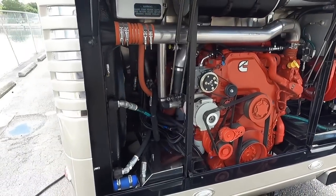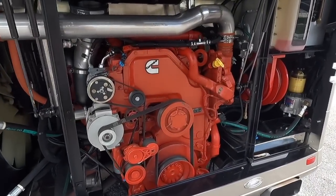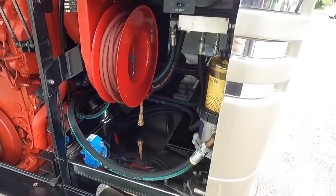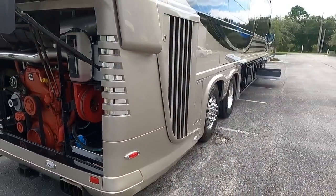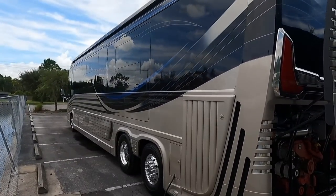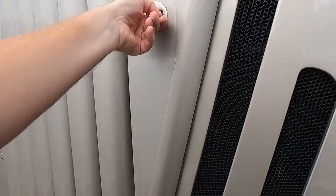Here's a look at that Cummins ISX, 605 horsepower, very easy to access. The airline here does have a doubler on it so that you can get enough pressure to pump up your tires if you need. 25,000 pound towing capacity. Beautiful styling. This is a Porsche designed exterior. Just look at the side radiator.